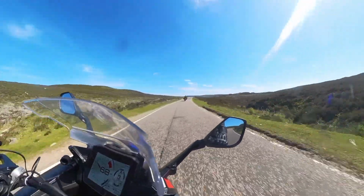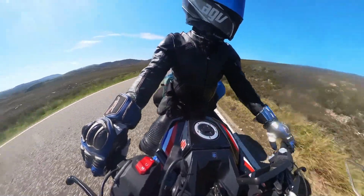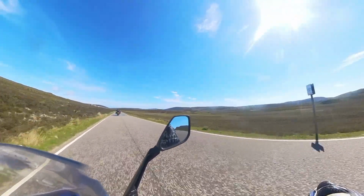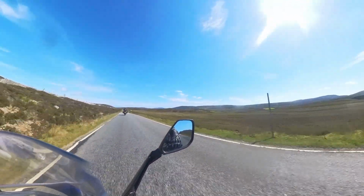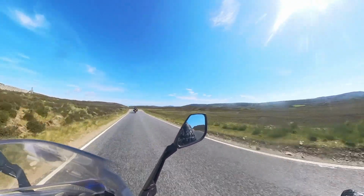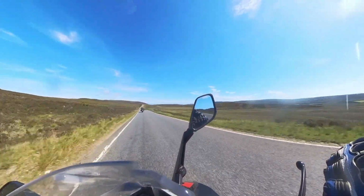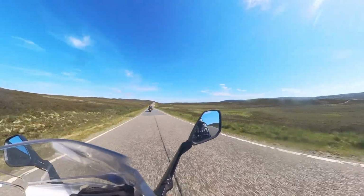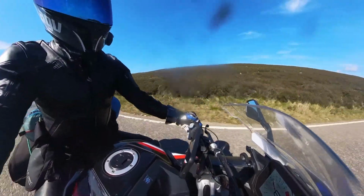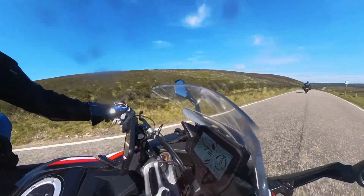We didn't set off till gone 10:30. But look how sunny it is. There's some sheep, look. Reminds me a bit of Wales, this. I did Snowdonia recently, if anyone's seen my other videos. I've got a few Welsh videos on my YouTube. This is very similar landscape to Snowdonia. But as we know all too well, the Scottish mountains are a lot higher. I think this is a nice introduction to the NC500. It's getting you in the mood.